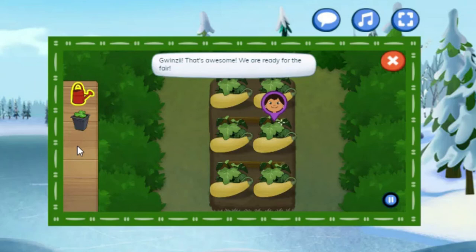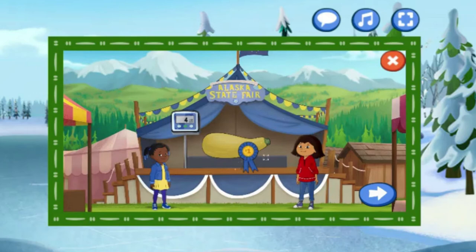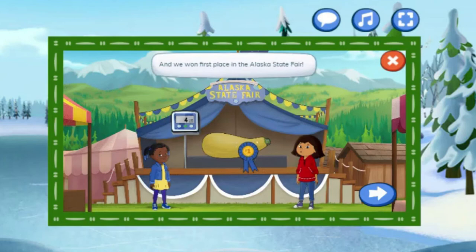We are ready for the fair. Let's see how much the squash weighs. We did it! Gwinzie, that squash is huge! And we won first place in the Alaska State Fair. I can't wait to share these yummy vegetables with our friends and family.